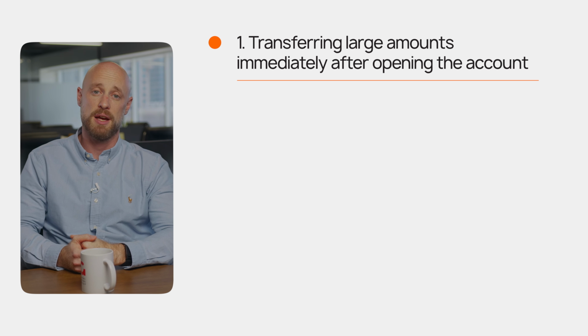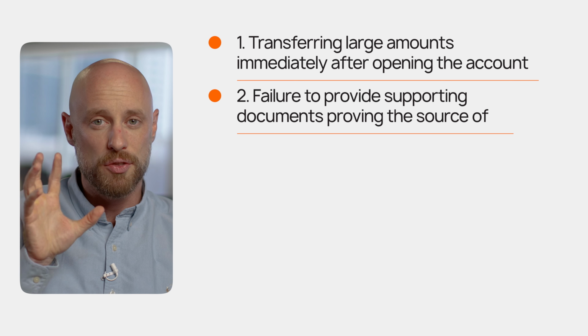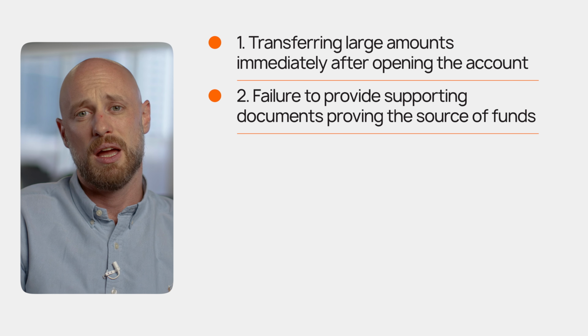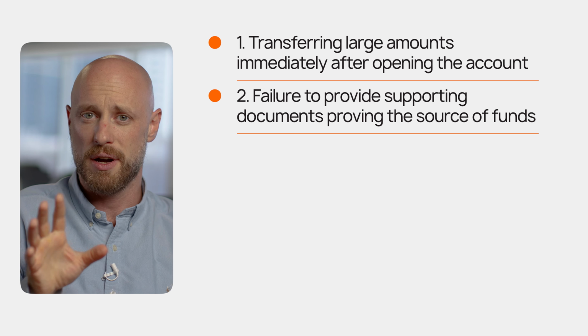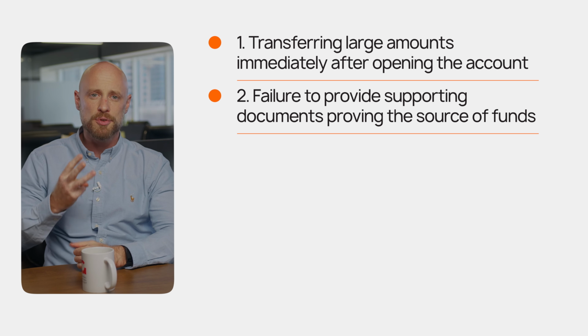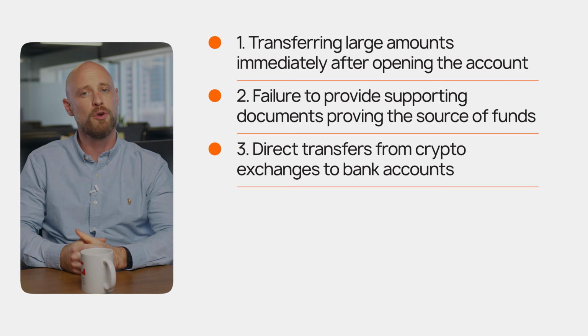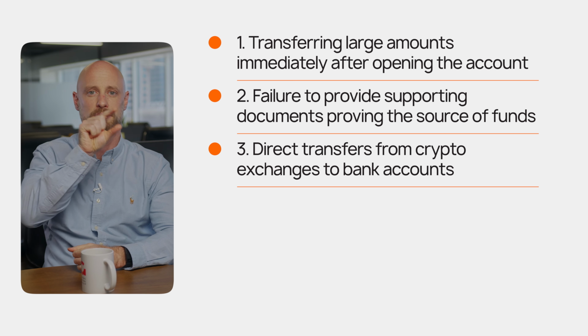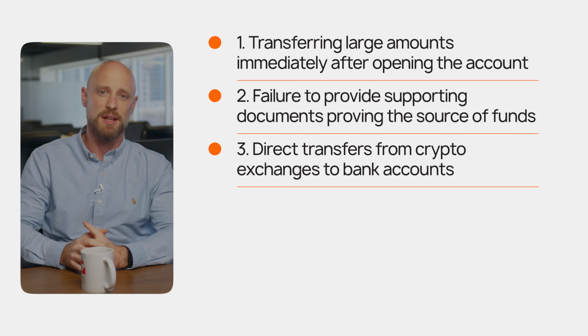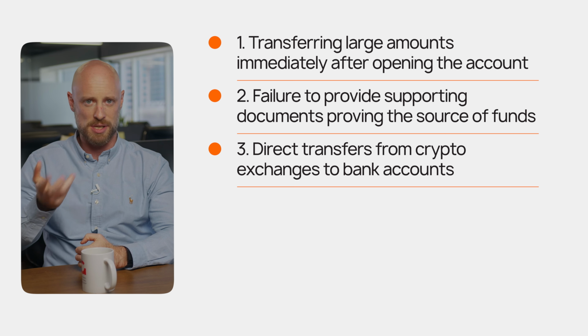Banks will view that as suspicious activity, specifically if you haven't declared it before. Number 2 is failure to provide the right documentation when asked for. If you don't provide compliance with the right documents, you're in for trouble. Number 3, direct transfers from crypto exchanges to bank accounts or accounts that have crypto XX LLC in the name. It's better to use intermediate accounts for transactions in that way.